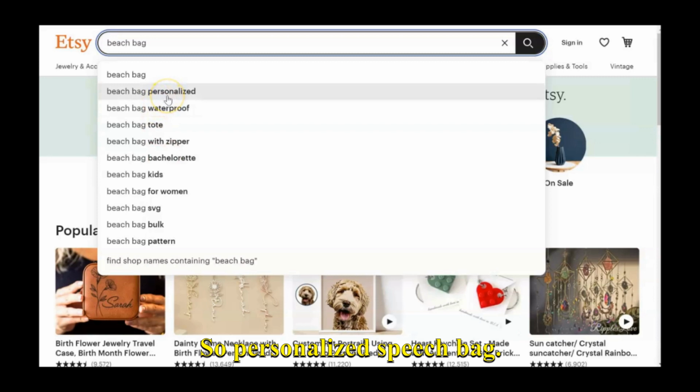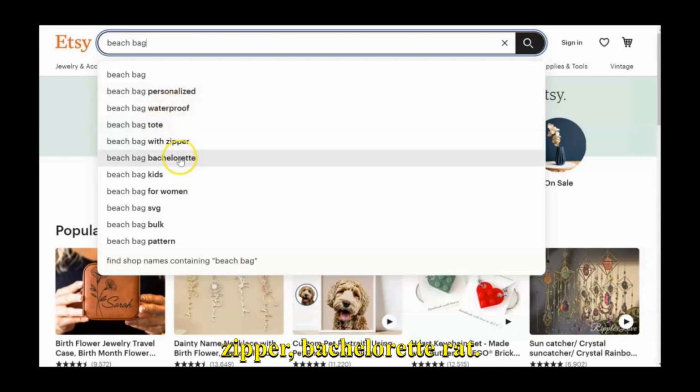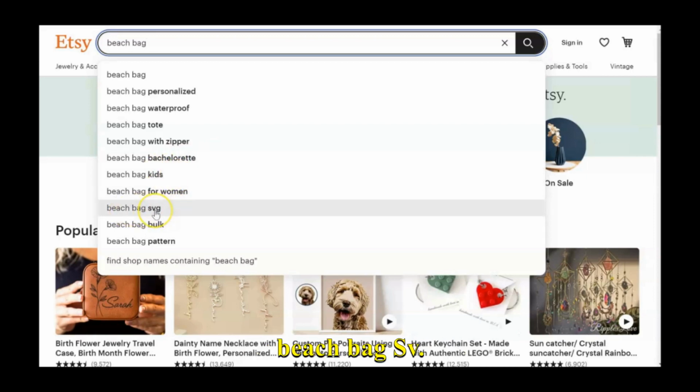So personalized beach bag. Maybe I want to consider making a personalized beach bag option. Waterproof, tote with zipper, bachelorette. So maybe I should consider doing some sort of themed bachelorette beach bags. For kids, beach bag SVGs. So that would be like design files to print on a beach bag.